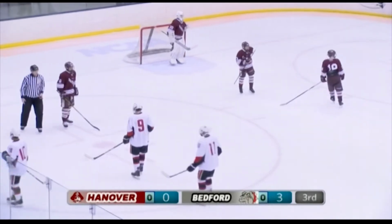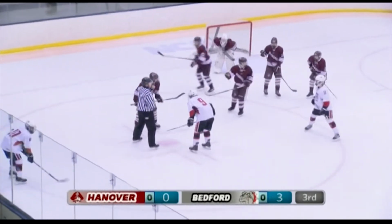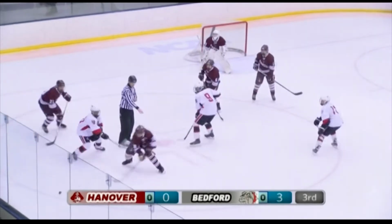Very fast-moving period in the third here. Not a lot of whistles, and that favors Bedford, obviously. And thankfully, not a lot of penalties. Yeah, and that's another thing. I'm sure Marty Myers had a lot of things to say to his team after the second period, like don't take any more penalties.